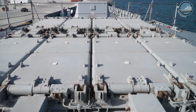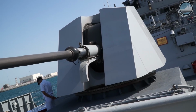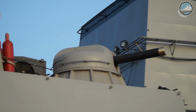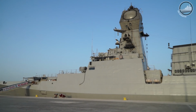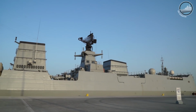The BrahMos is a surface-to-surface hypersonic cruise missile. A 76mm main gun and 4 AK-630 close-range guns are provided for surface and anti-air warfare. The vessel has an overall length of 164 meters, displaces about 7,500 tons and is capable of achieving a speed in excess of 30 knots.